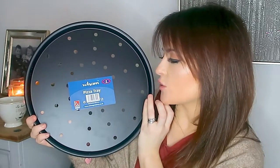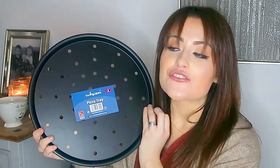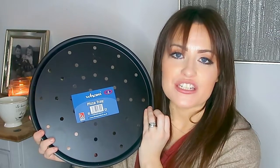And I also got a pizza tray as well. This was £2. I should have got more than one of these because pizza is a very popular meal in this house with my boys, so maybe I should have got a couple more, but mine are looking so tatty. I keep putting them in the dishwasher as well, which I'm really probably not supposed to do.